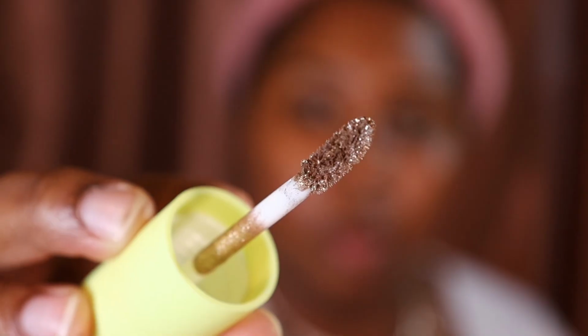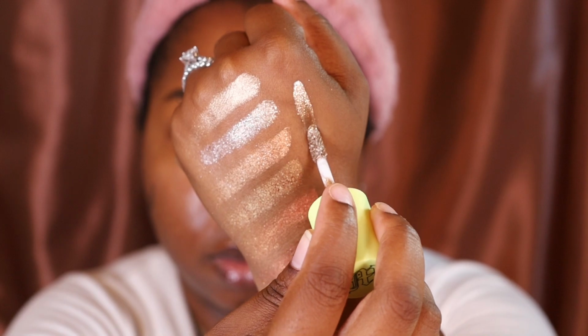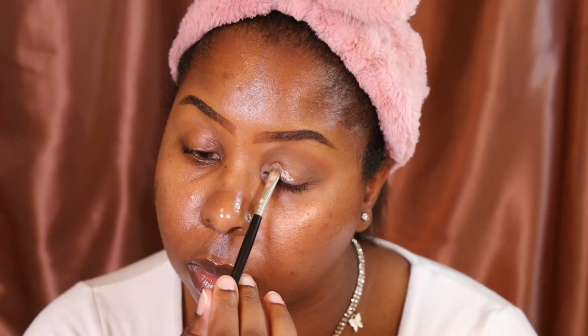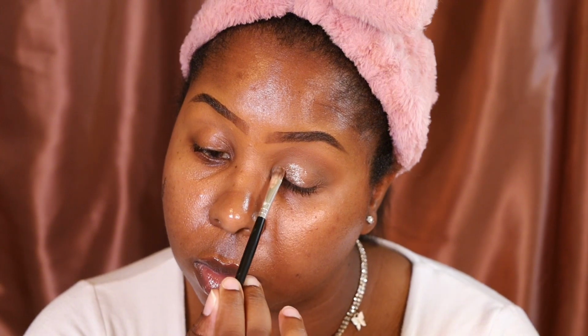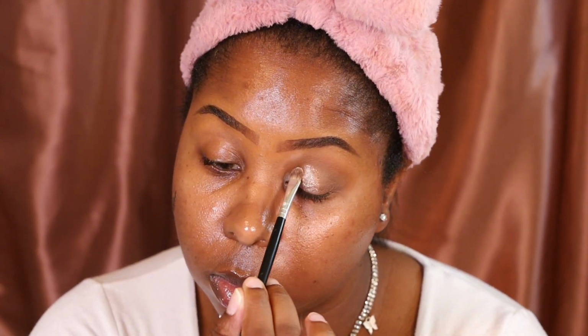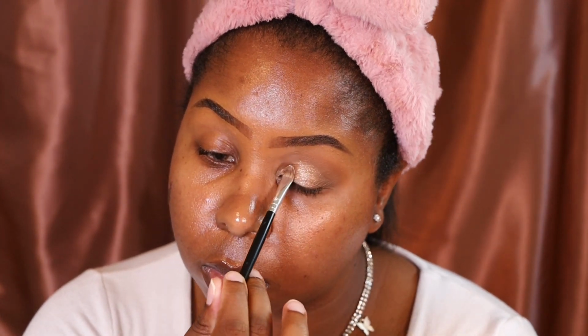This is the Made by Mitchell Blur Lights. It's essentially like a liquid highlighter, in the shade Bubble Trouble, and I'm actually gonna use that as a base just to make sure the eyes are super sparkly today. And then I'm just gonna take the shades Have Sun and Golden Waves on top.